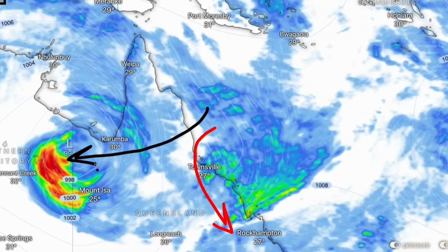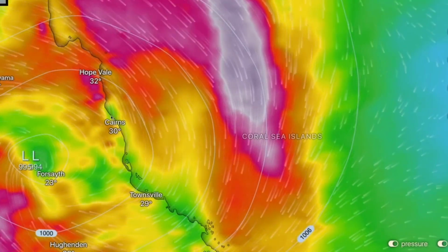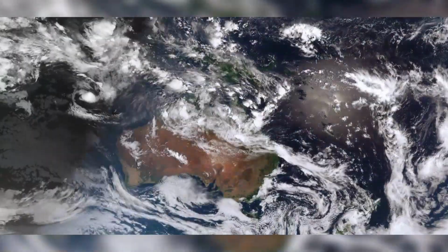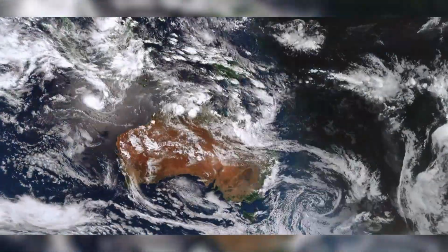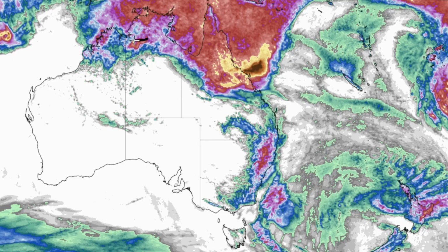The big picture, Australia's weather is active. Tropics are firing up. Southern systems are moving through. Temperature gradients are significant. That makes for interesting meteorology and impactful weather. Stay informed. Be prepared. Don't panic, but don't be complacent either.